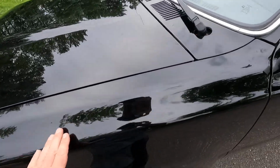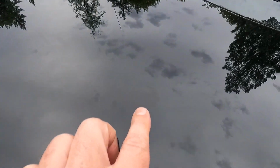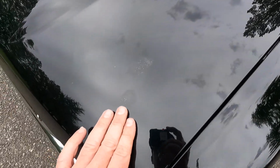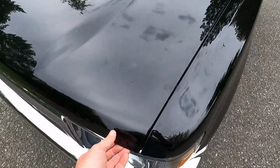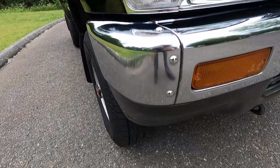Hood's never been off. None of the panels have been painted. On the hood, it's really tough because this paint is really shiny, but you can kind of see there's a little imperfection, about a half-dollar size. And then there's also 2 little imperfections here. It looks like maybe some tree sap or something got on there and etched the paint a little bit. See, all the lenses are really nice and clear.